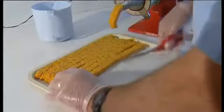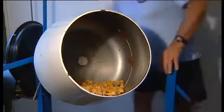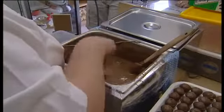Former fruit farmer Dean has developed his own methods of preparing the chocolate centres and is quick to point out that precise temperature and humidity control is essential. The cubes are tumbled for several minutes to round off the sharp corners. It's these fruity morsels which are expertly coated with chocolate by Janet.